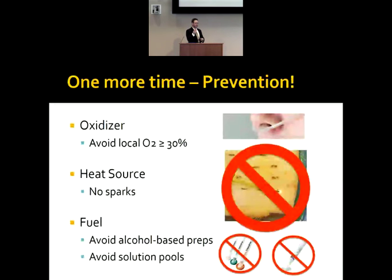Mechanical energy just vibrates back and forth. There's no spark there. Use a bipolar device that's much more contained in a high-risk situation. Then fuel, of course, as I already mentioned, avoid alcohol-based preps in appropriate scenarios, and definitely avoid the creation of pools.